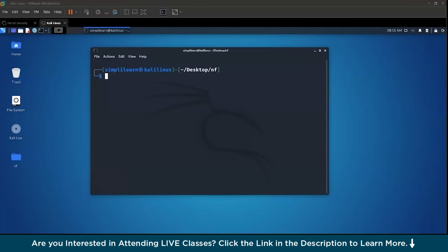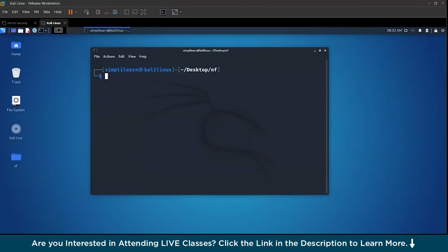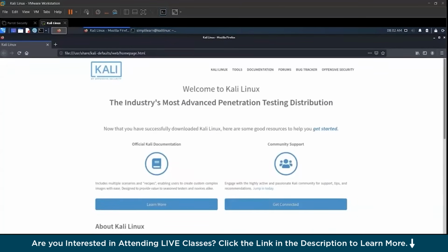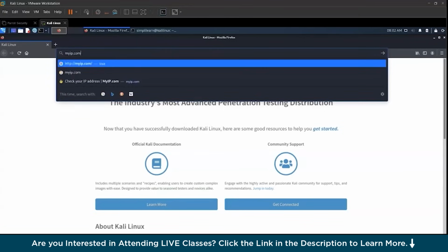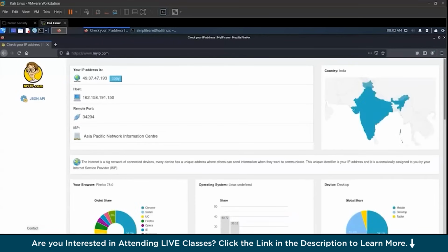To see how proxy chains works, let's open Firefox first and check our current IP address. Write firefox, and there we go. As we can see, Firefox is now open. Let's check our current IP address right now. If we go to an address called myip.com, you can see it easily detects our country is India, and this is a public IP address.